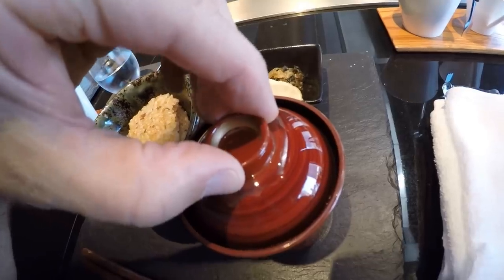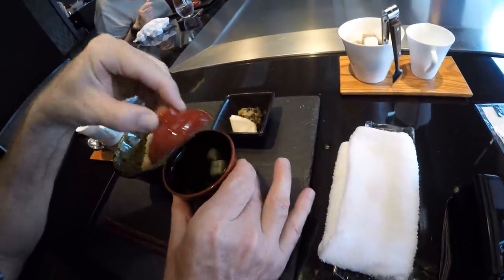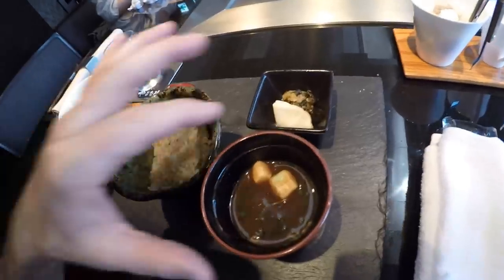But wait, first I gotta eat the rice before I say goodbye. Rice and dessert just came. Oops. Almost had an epic fail there. Miso soup, perhaps? This is gonna be a two-handed deal to get this open. Oh, it's dessert. Oh, look at that. Looks like chocolate pudding, but it's miso soup. I'm a little disappointed.